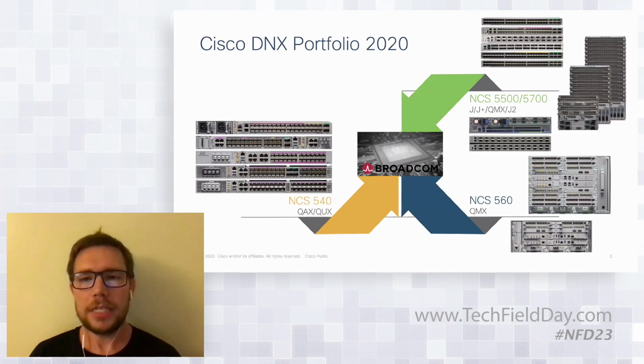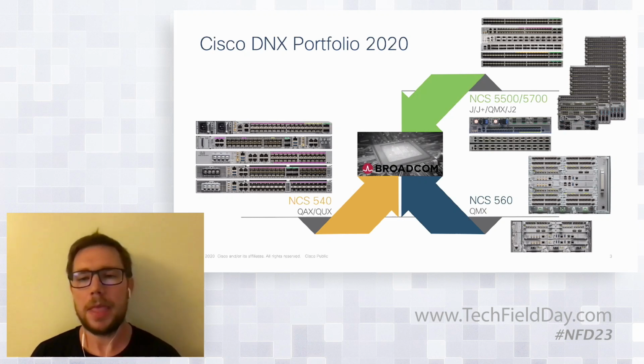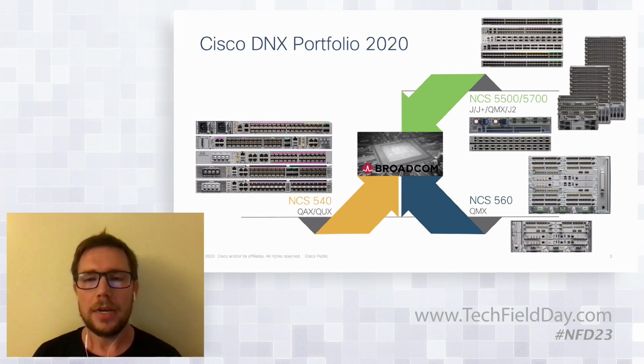Okay, the 540, 560 routers running IOS XR are actually in a bigger family that we call the DNX Portfolio of routers, because as a base NPU, we use Broadcom Strata DNX NPUs inside. So not just 540 and 560, but also NCS 5500 and recently introduced 5700, they do share the same features and same architecture. So we are leveraging the development across the DNX portfolio.